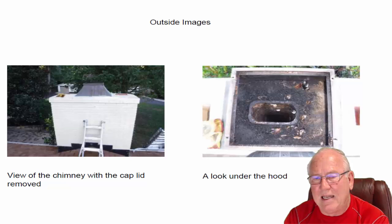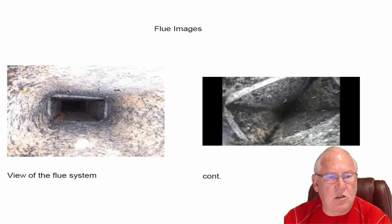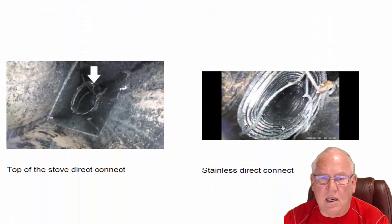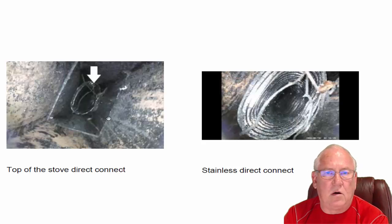So all that being said, and I don't want to confuse you folks, the way the wood stove is attached appears to be safe, to be honest with you, or relatively safe. It's direct connected in here. This guy has used this chimney. That's why the creosote buildup in here. And it appears like it's going to operate correctly for you.